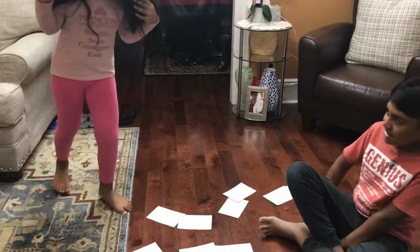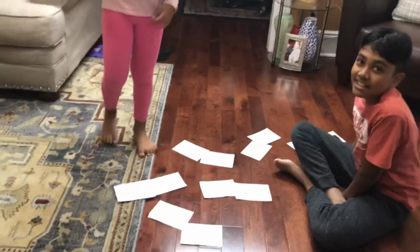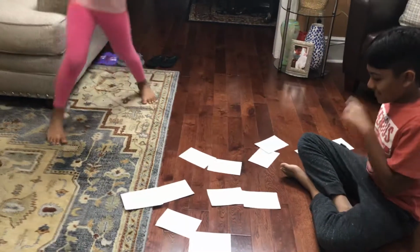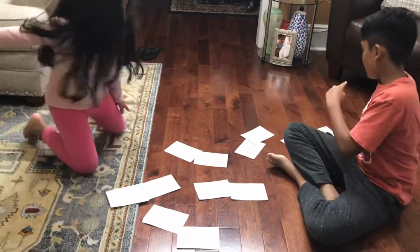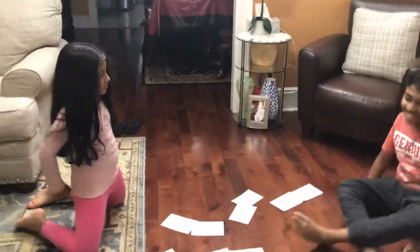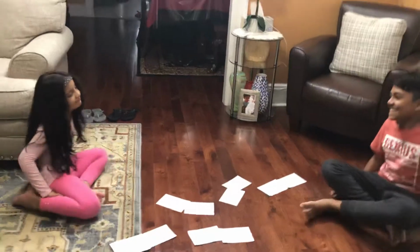1 plus 3 equals 4. 2 plus 4 equals 6. 1 plus 2 equals 3. 4 plus 3 equals 7. 2 plus 2 equals 4. So good. So how many points did Iram get and how many did I get? Iram got 10 and I have 13. So I win the challenge.